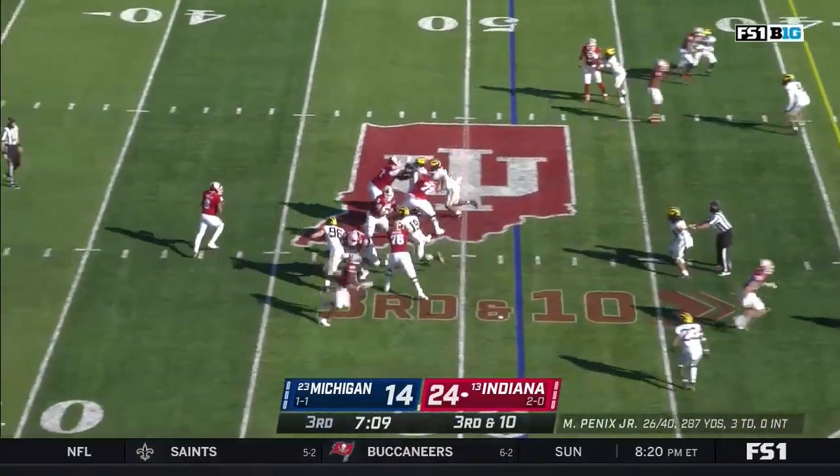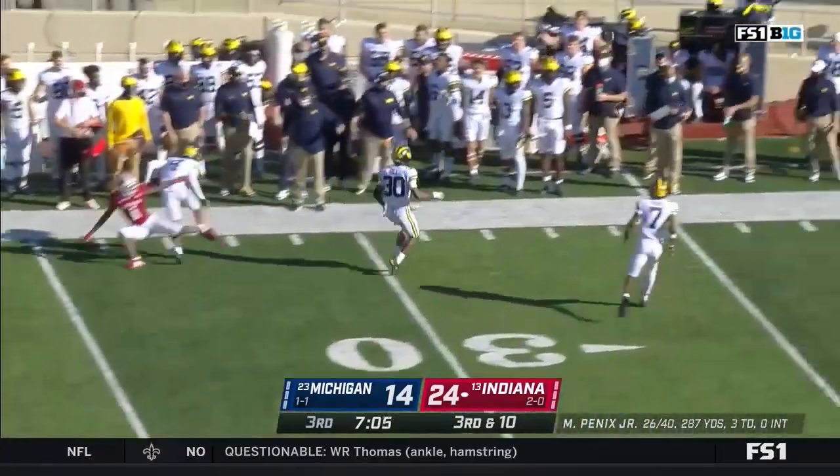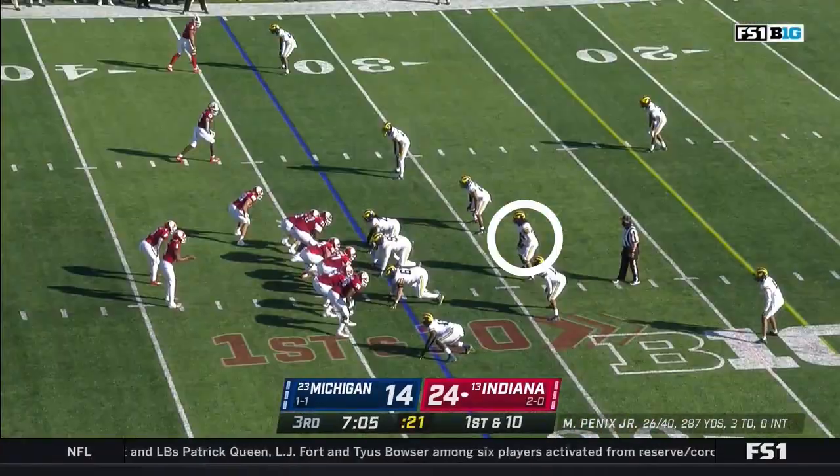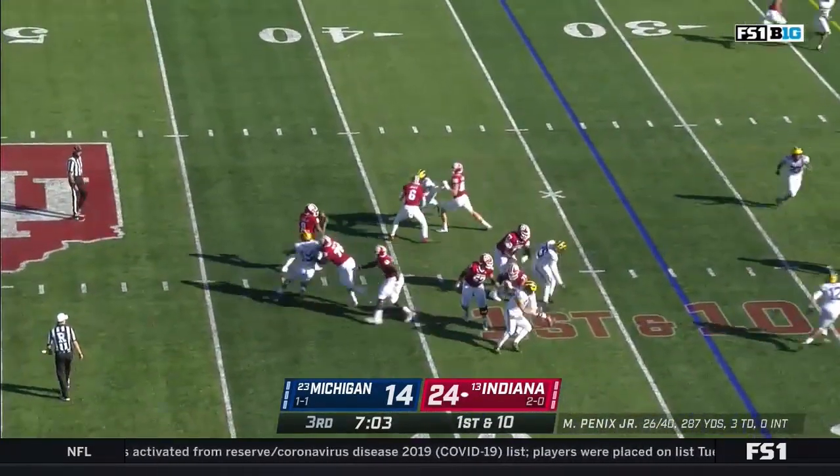On third and 10, pressure again. Penix chased, gets rid of it. Tight coverage and incomplete, but a flag, or a penalty. Moves the ball to the 33. Back to throw on first down.